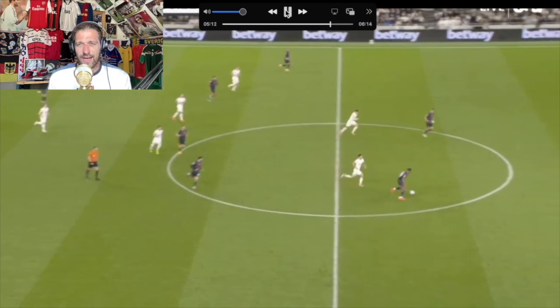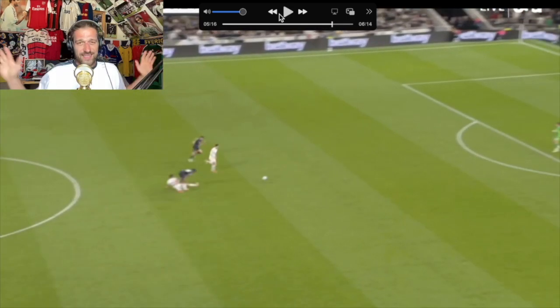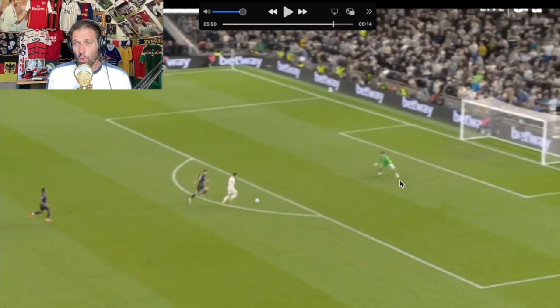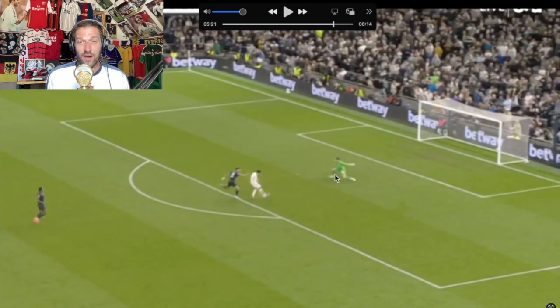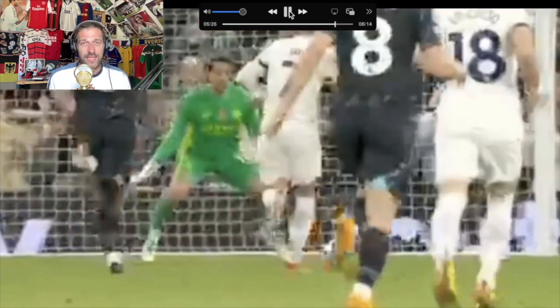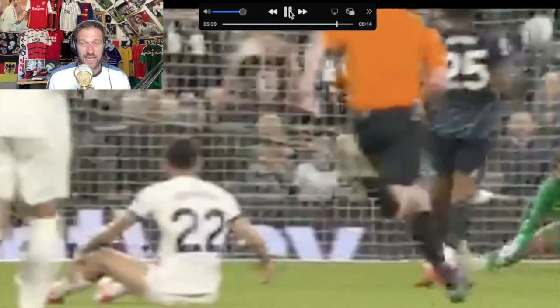But for some reason, Akanji takes another touch, and Brennan Johnson takes advantage. Panic stations. And Son is one of the best players in the league in this situation. Ortega seemed to leave a good amount of space on his left, on Son's right, and this side of the goal, but he reads Son very well and does a hockey goalkeeper style skate save. And you'll get this again. I mean, this reminds you of the World Cup final when Emi Martinez saved from Randal Kolo Muani.